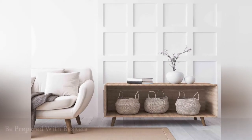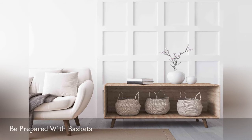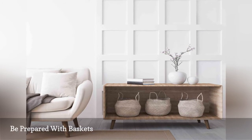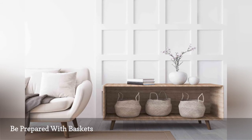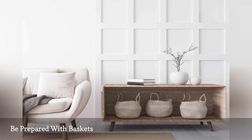Use attractive baskets for quick living room decluttering. Is that basket holding kids' DVDs, assorted batteries, or extra cables and wires? Who knows? But it assures room guests that the space is neat and tidy. And that's all that counts.